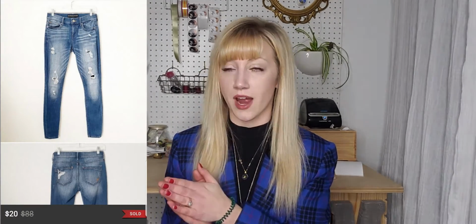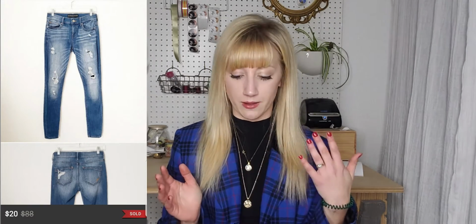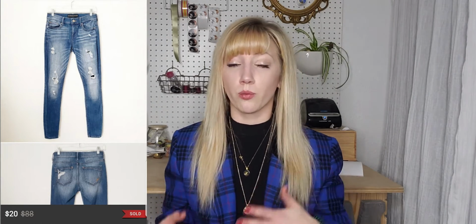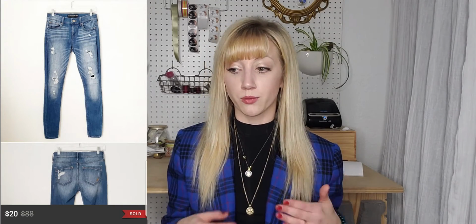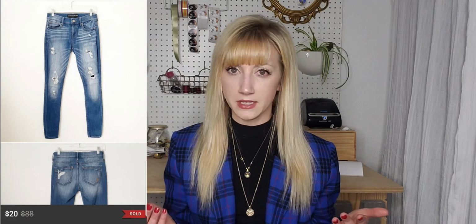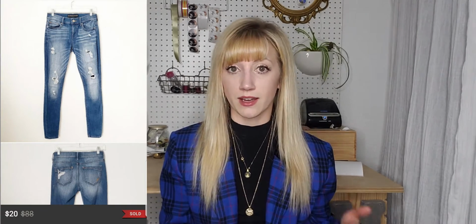Okay, next is this pair of Express Mia mid-rise distressed jeans. They were size 2. They sold quickly for $20. Now, I think I've talked about this before. Express is usually a brand that I don't pick up at my regular thrift stores because my regular Goodwill stores and Savers, they view Express as a really valuable brand for some reason, and they mark it up a lot. Like I've seen Express jeans for sale around the $15 mark at Savers.